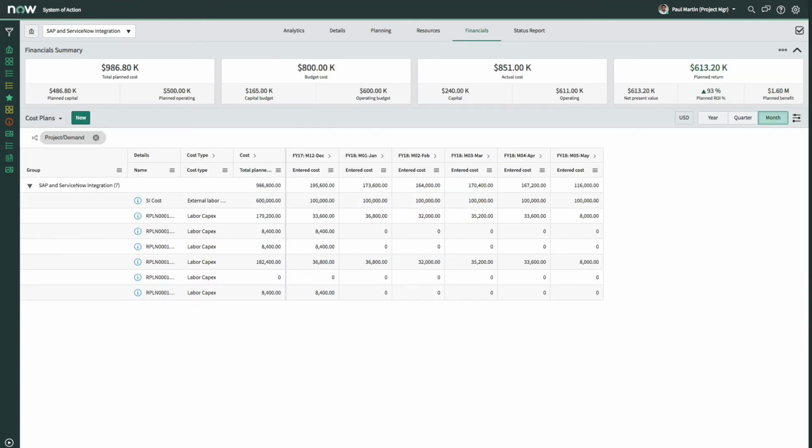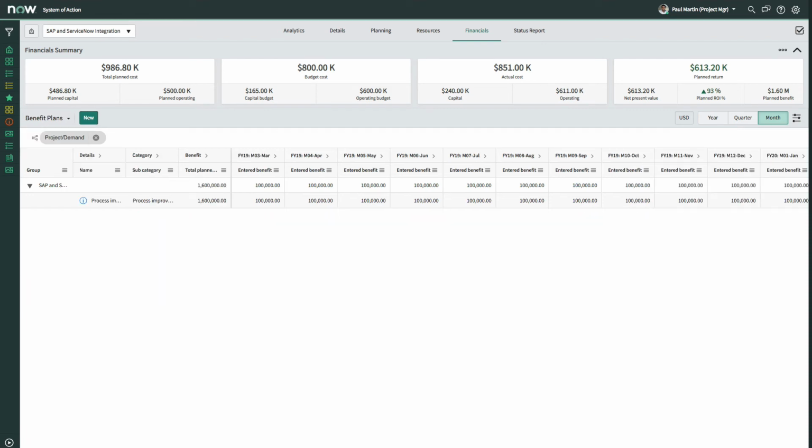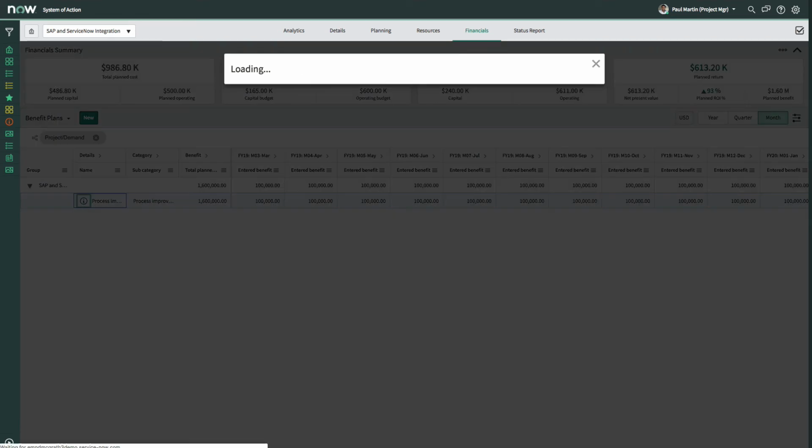From the financial section, the project manager can see breakdowns of cost components of a project, including plan cost, estimated returns, allocated budget, cost plans, and benefit plans. Here, Paul can view the cost line items that have been added to the cost plan for the project resource plans. Cost plans capture both labor and non-labor related project costs. The benefit plan shows him the potential benefits that will be accrued by the project.